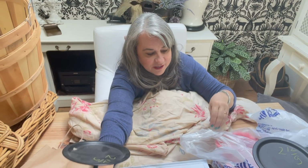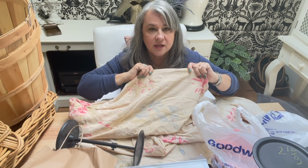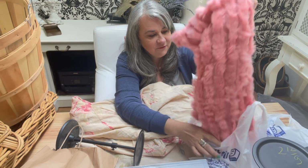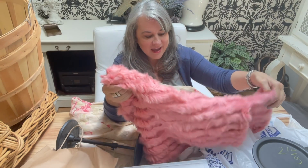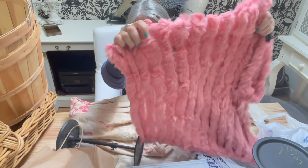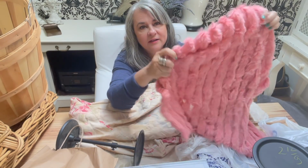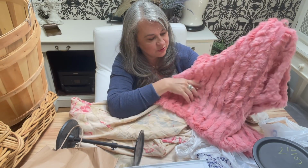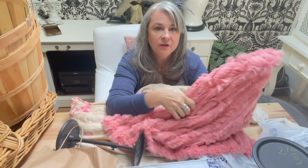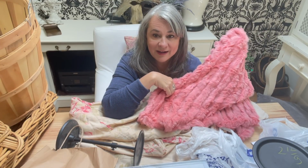Then, funny enough, I guess I was in my pink and girly floral mood because I found this and I thought it was just so cute. It is like a little pullover, little poncho-y thing, but I won't use it for that. I was just going to cut it apart and use it as something that you throw over a footstool. I thought it'd be even cute in here with the black and white.